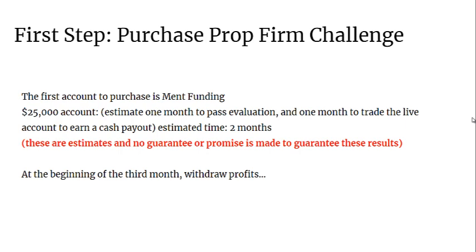At that point, let's say 30 days have gone by. At the start of the second month, you now need to trade, or copy my trades, to trade the live account. So then you earn real cash profits in the live account, and they give you your 75% split. They give you your 75% cut at the end of the second 30 days. So we're going to talk about exactly how many months it takes to get to $1 million. So far, 2 months would pass to make this happen.